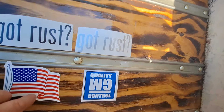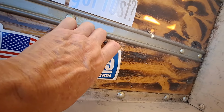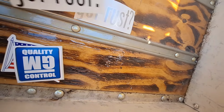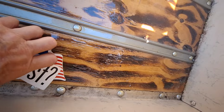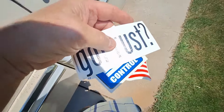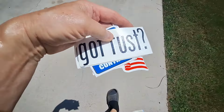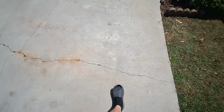I always thought that was funny, but I'd cut it down and make it a little bit smaller and make it look like it's been on there for years, hopefully. Anyway, let's put this stuff up. I was just kind of playing around in my mind, and I thought, well, I'll ask y'all, see what you think. Let me set this over here because I don't want to leave them out in the sun too long.